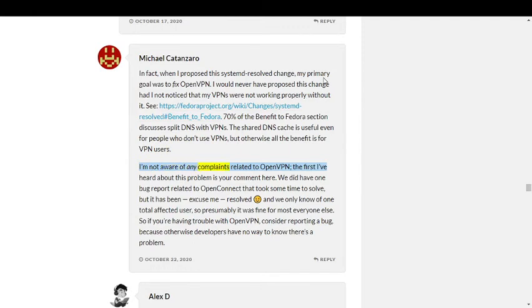I'm not aware of any complaints related to OpenVPN. The first I've heard about this problem is your comment here. We did have one bug report related to OpenConnect that took some time to solve, but it has been resolved, and we only know of one total affected user, so presumably it was fine for most everyone else. So if you're having trouble with OpenVPN, consider reporting a bug, because otherwise developers have no way to know there's a problem. October 22, 2020.